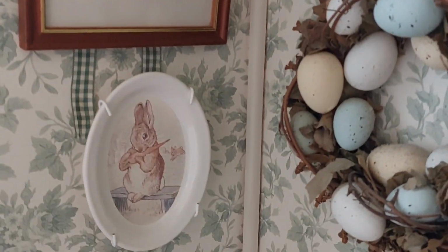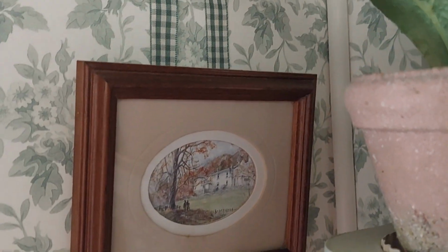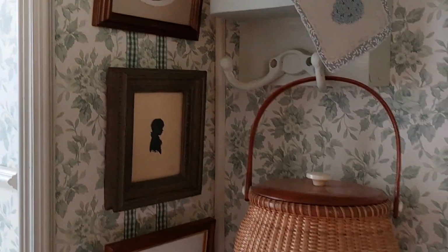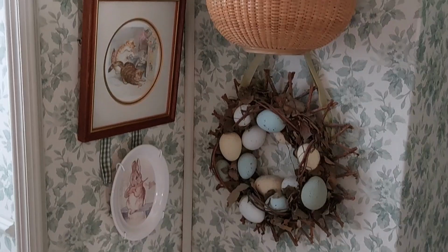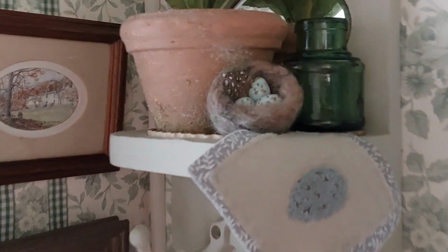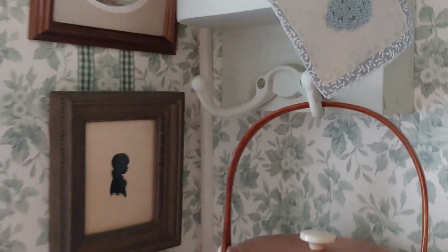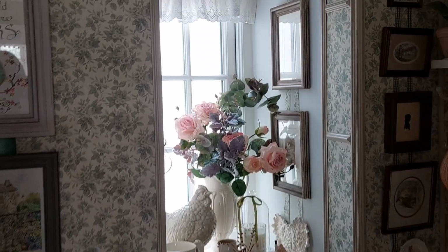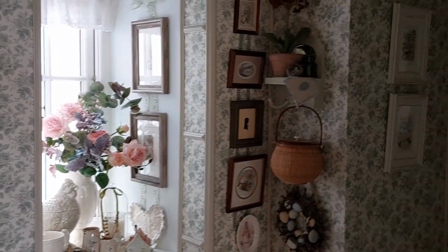So this is our downstairs loo, and again you can see there's more pictures, a little Lakeland scene, then Jemima Puddle-Duck there, and then just collecting lots of curios, because that's what Beatrix Potter loved to do. She loved all sorts of little curios, miniatures like me, just so much. So hopefully you can see from this room how I've been inspired by another favourite author.